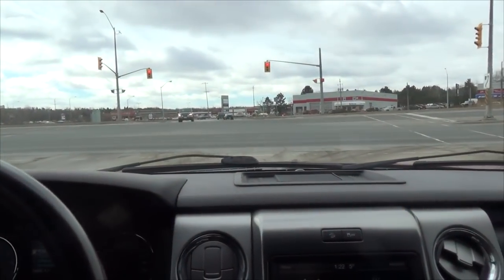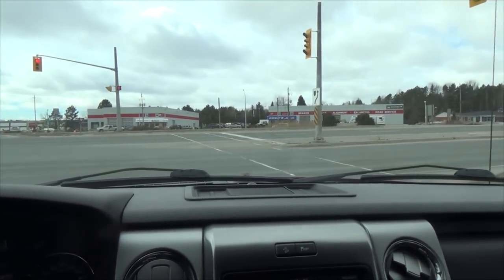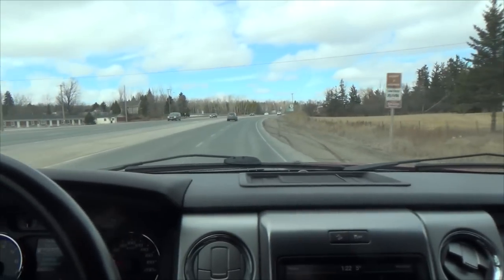Which way should we go? Let's go this country way. The other way, if I turn left here, it's the major highway, city kind of crappy highway way. This way it's a little better, but it's a little longer too.